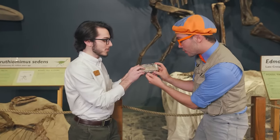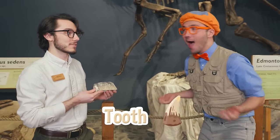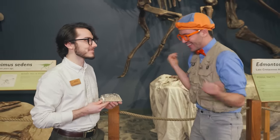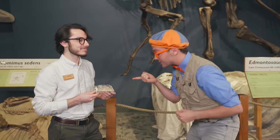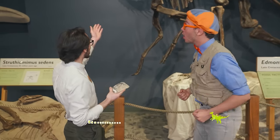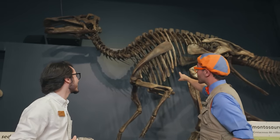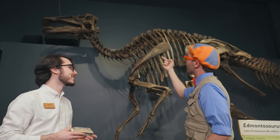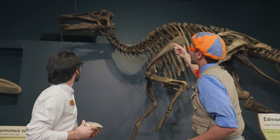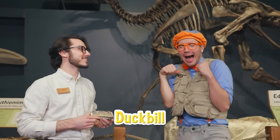Oh yeah, I can totally tell you what this is. This is actually a tooth of an Edmontosaurus. Oh, a tooth? Whoa, we didn't know what it was, but it's a tooth of an Edmontosaurus? That's right, yeah, that's this animal right here. Whoa, check it out! The Edmontosaurus is so big! Oh, and look, it does have some teeth up there, and it looks like it has a duck bill. Quack, quack, quack.